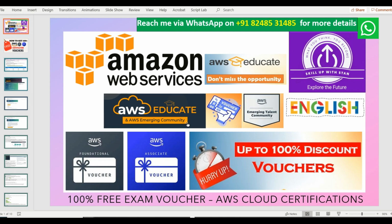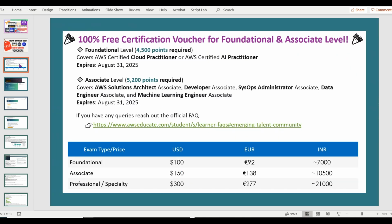AWS Educate has an Emerging Talent Community program through which you can learn as well as get the free voucher as part of the learning. You can get both foundational level vouchers as well as associate level vouchers. What you have to do is register yourself. Even if you are still pursuing your education, you are eligible to register for this. If you are already a working professional, you can also definitely do this. And there is no restriction in terms of age to learn through the AWS Educate portal.